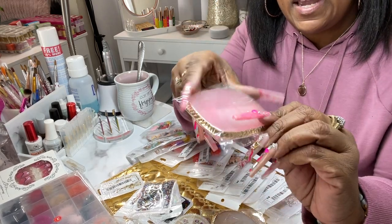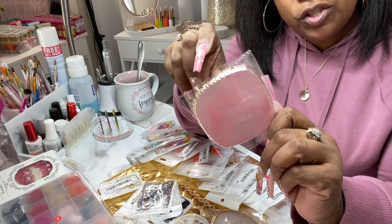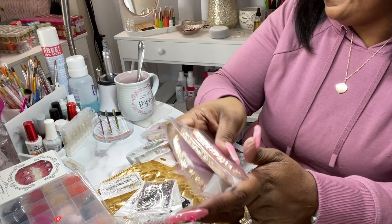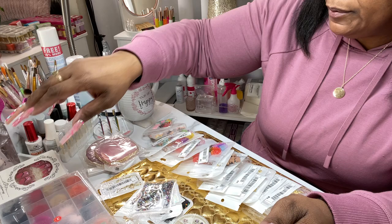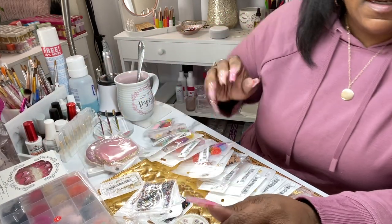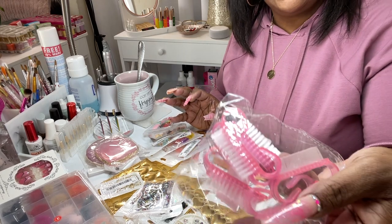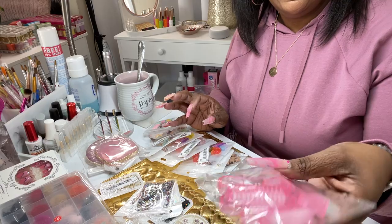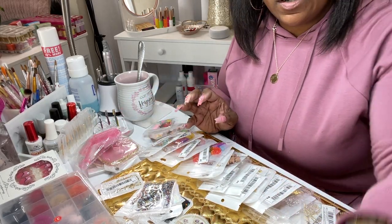This pink, I think, was supposed to be a different shape, but I think they just randomly send you what they have. I don't have anything to complain about that. Let's see what else I have. I ordered some more nail brushes because I needed some more of those. This is a 5-pack. It was probably no more than a dollar. I added those in the cart.